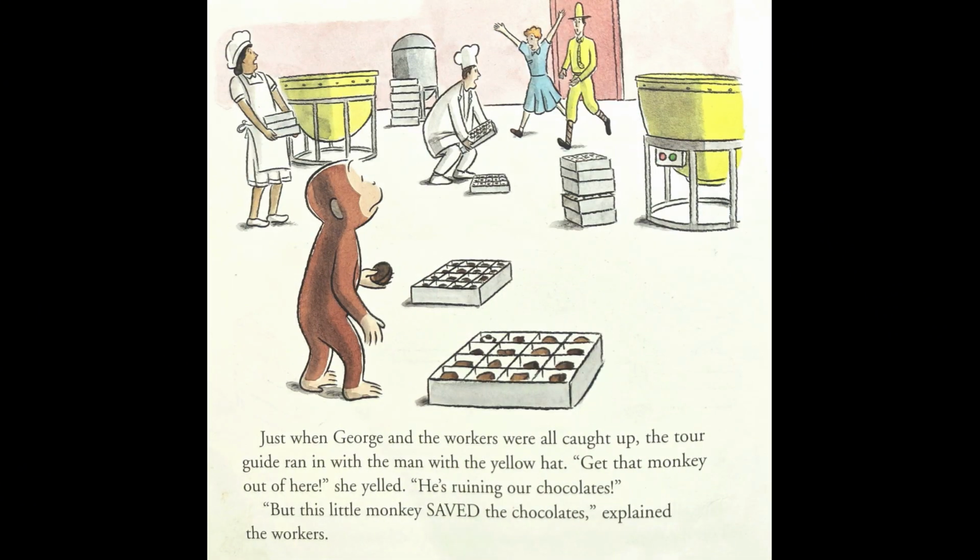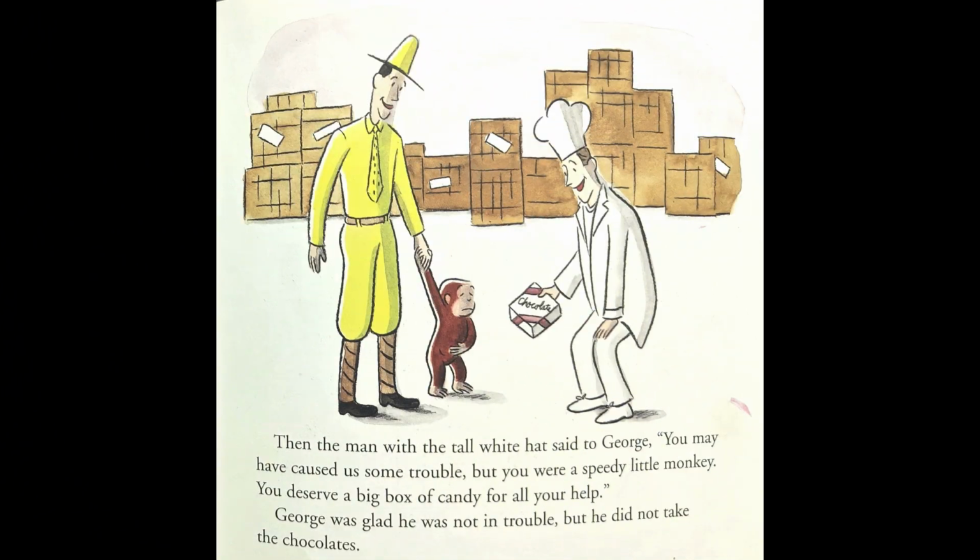Just when George and the workers were all caught up, the tour guide ran in with the man with the yellow hat. "Get that monkey out of here," she yelled. "He's ruining our chocolates." "But this little monkey saved the chocolates," explained the workers. Then the man with the tall white hat said to George, "You may have caused us some trouble, but you were a speedy little monkey. You deserve a big box of candy for all your help." George was glad that he was not in trouble, but he did not take the chocolates.